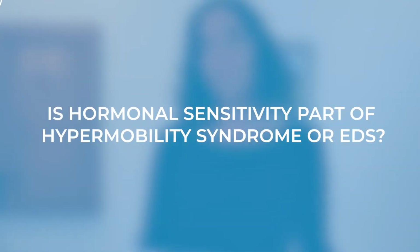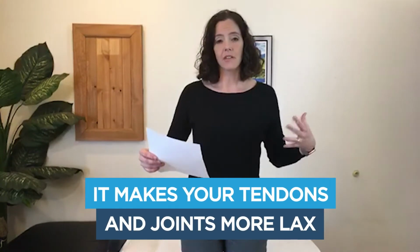Is hormonal sensitivity part of joint hypermobility syndrome or EDS? This is such a big and integral part of managing and dealing with hypermobility, because in women there's a hormone called relaxin that is released after ovulation. When that hormone is released, it interacts with the estrogen and progesterone and in effect makes your tendons and joints more lax. So when you're already hypermobile and your joints become looser, that does not help you. If anything, that tends to make your symptoms worse, and it makes everything harder to move, harder to exercise, and a lot of times we'll see your pain spike up as well.